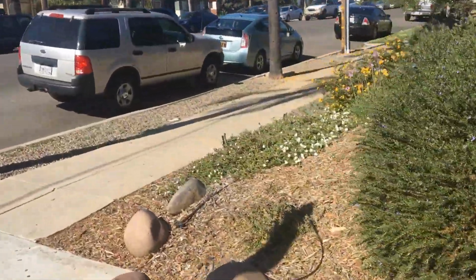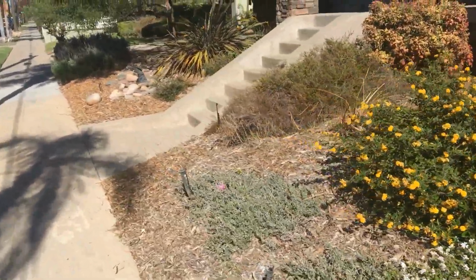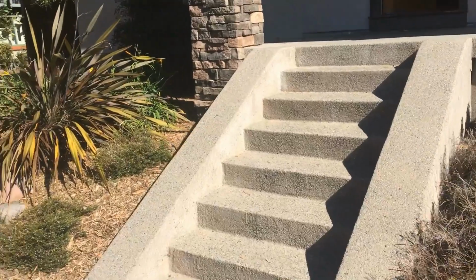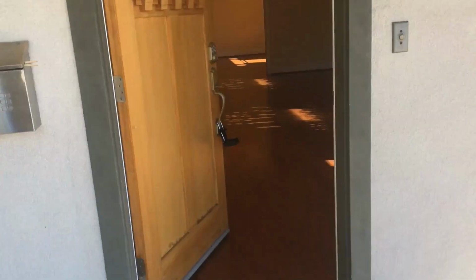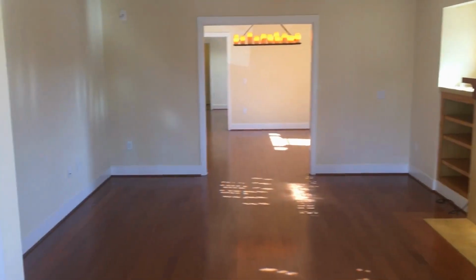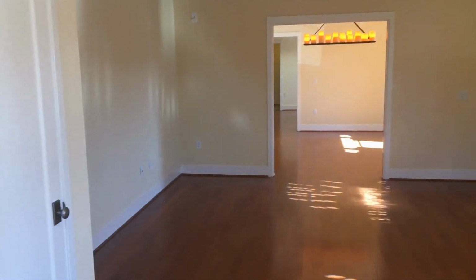And around the front here is a nice porch, great for relaxing. Nice shade here. As we enter the property itself, beautiful three bedroom, two bath, coming in at approximately 1800 square feet of living space.